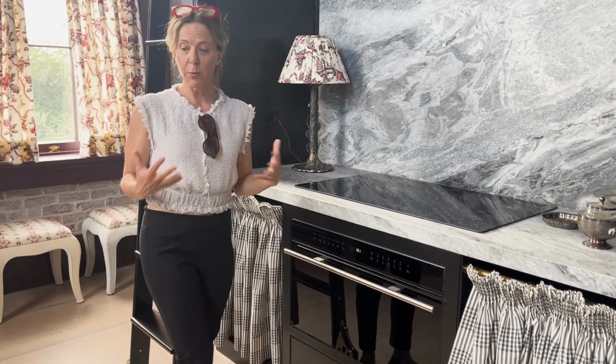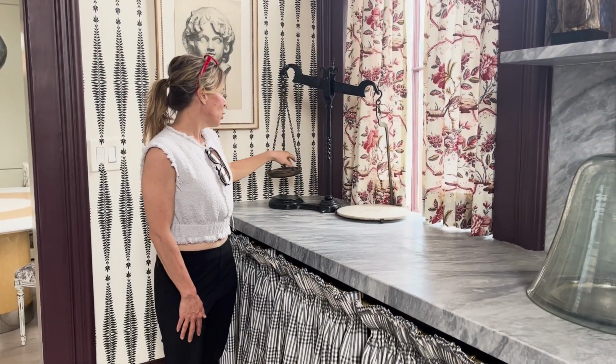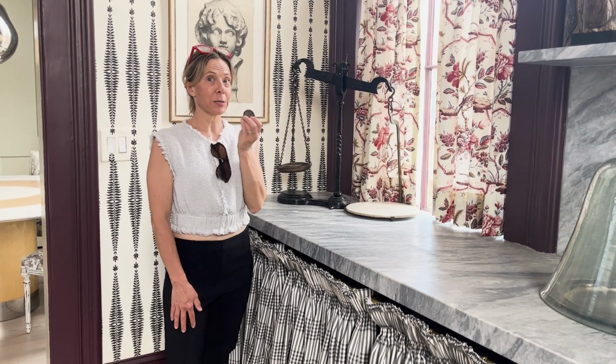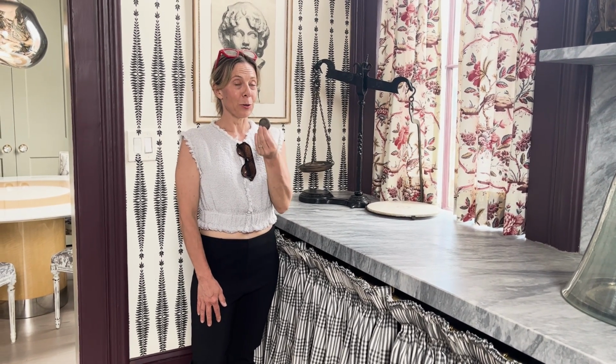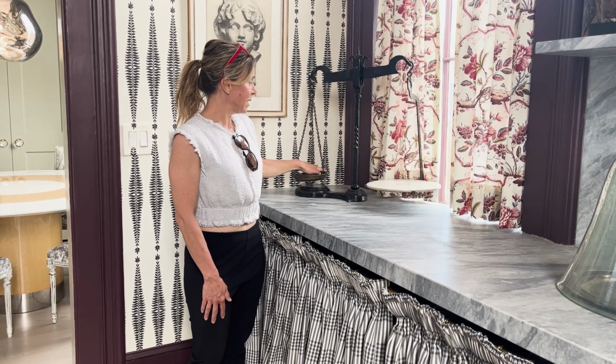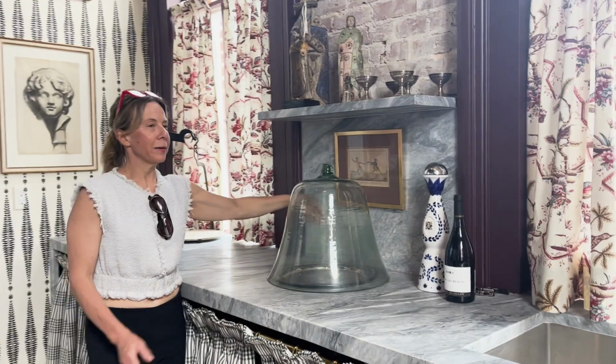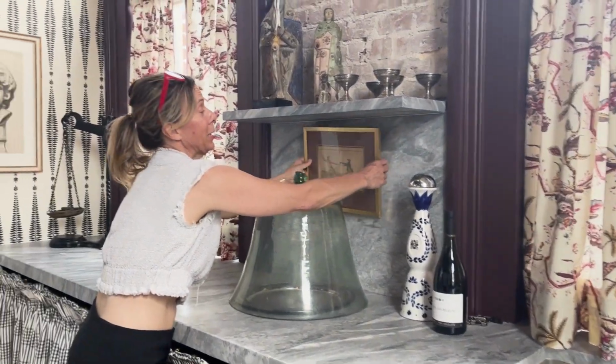So I had to figure out a way to balance it. There were things we found at estate sales, like this old scale, which somehow, somewhere during the renovation, one of the weights went missing. And I really want to find another one because it used to sit perfectly balanced like this. We added these little pictures.